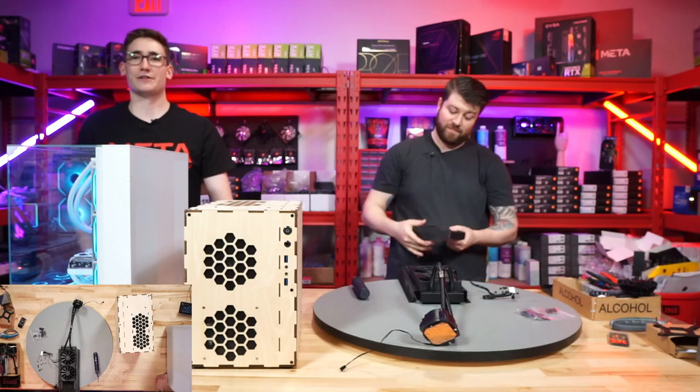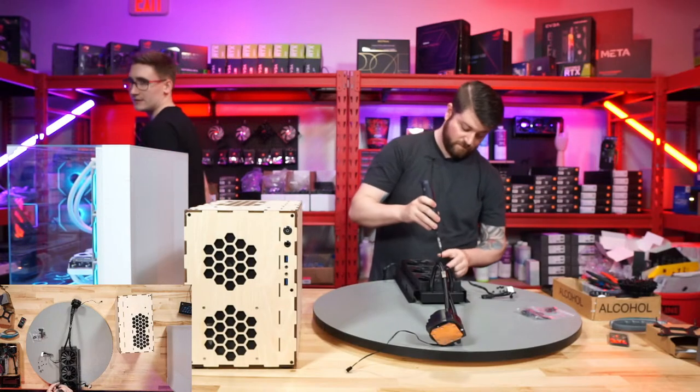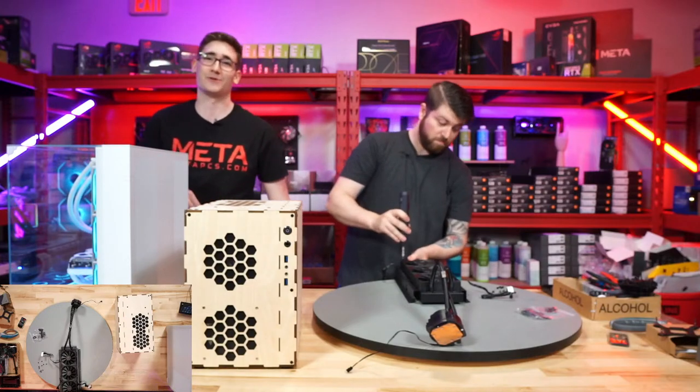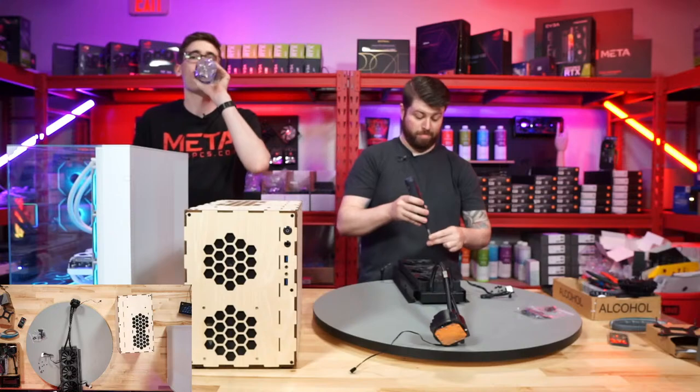But yeah, if you want to vertical mount your GPU in that Evo, Lian Li does make a vertical mount bracket for their cases. If you want to go even more overkill than that, EK, the water cooling company, has a really over-engineered vertical mount bracket that works as well.